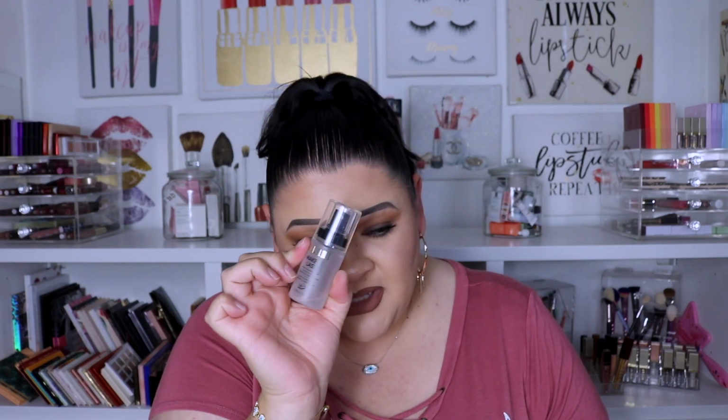Setting sprays. We have a lot. So we have the Milani Make It Last. This is my tried and true setting spray from the drugstore. Like, I'm obsessed with this. I love it. It's the best from the drugstore. If you have a recommendation, leave it in the comments. But this is my tried and true. And I like to get the little one because I like to carry this in my purse.